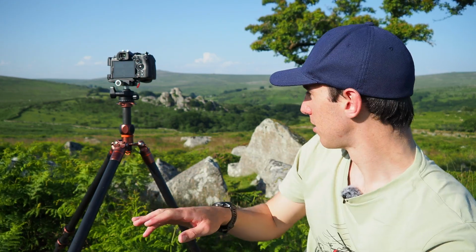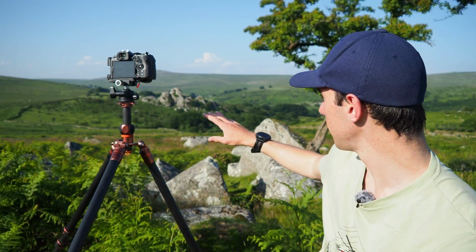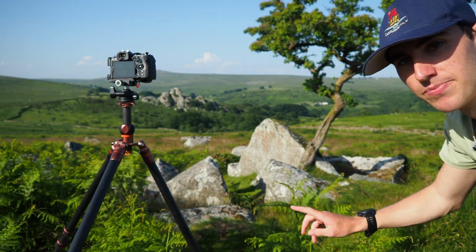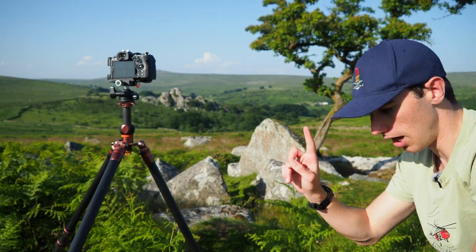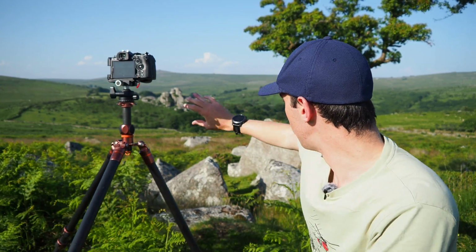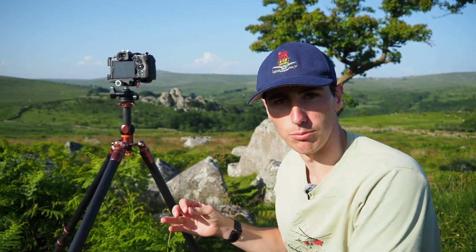Right then, my tripod's all set up nicely and the camera is on the ball head, and that means I'm ready to take my first photo up here this evening. The scene is really nice behind me. I'm going to be photographing, if I just move out of the way, you'll be able to see this tree just here. I'm nice and close to it to make it nice and prominent, let's say. And then out the back, we're going to have a really nice Dartmoor landscape.